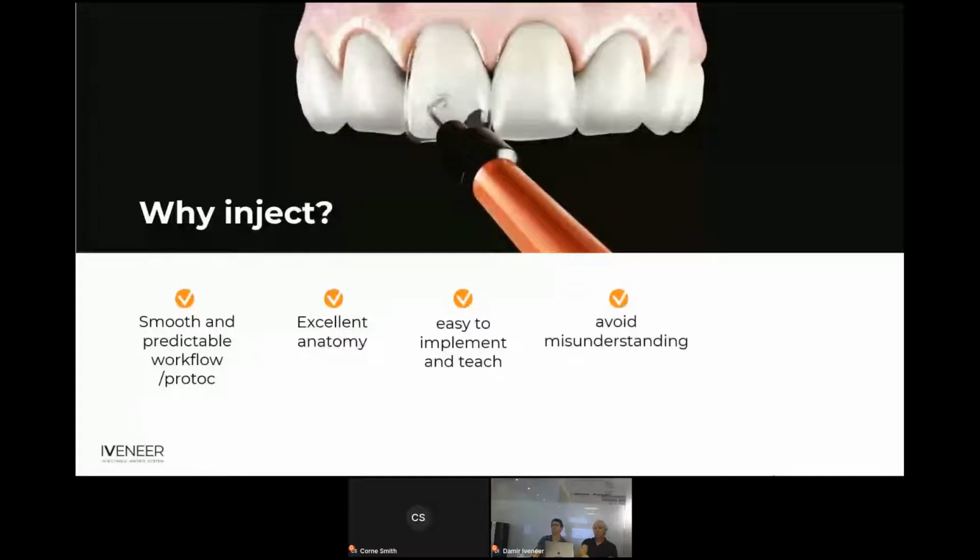We can avoid misunderstanding with the patient because we can show the patient what we did, what will be the result at the end before we do the final treatment. And we can verify aesthetic, occlusion, and phonetic before the final outcome.